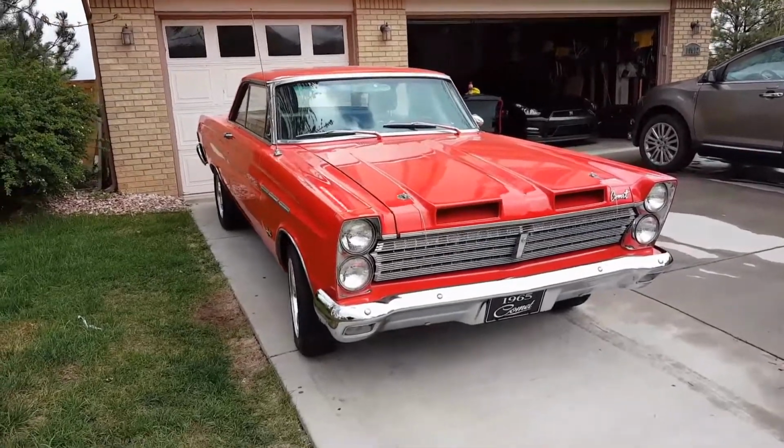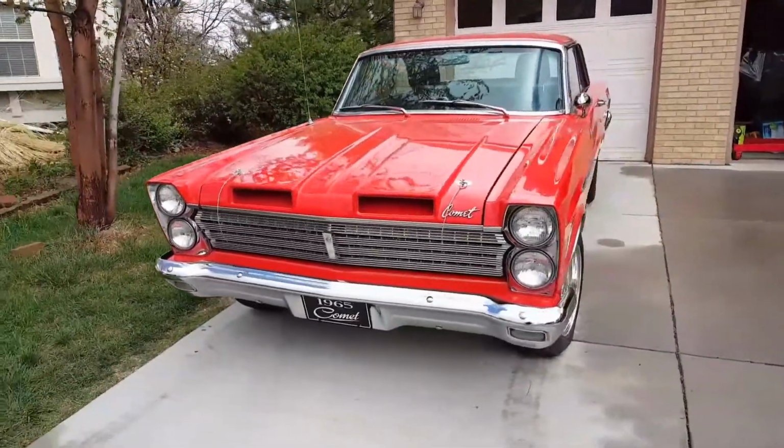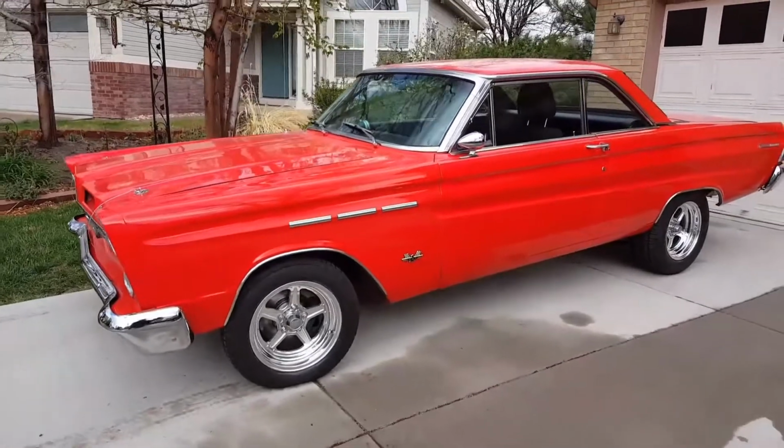One last video shoot of the comet. It's going to Florida today. Shipper should be here shortly. Take a video, show you everything that's on it.